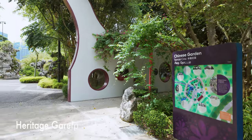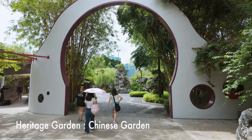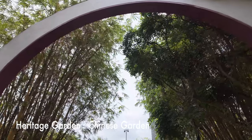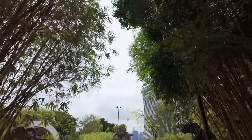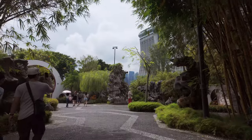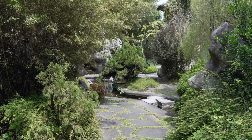So around Gardens by the Bay, there are a number of themed gardens, and we are just about to enter the first of those, which is the Chinese Garden. Now this is all entirely free, there is no cost, and you can wander around till your heart's content.